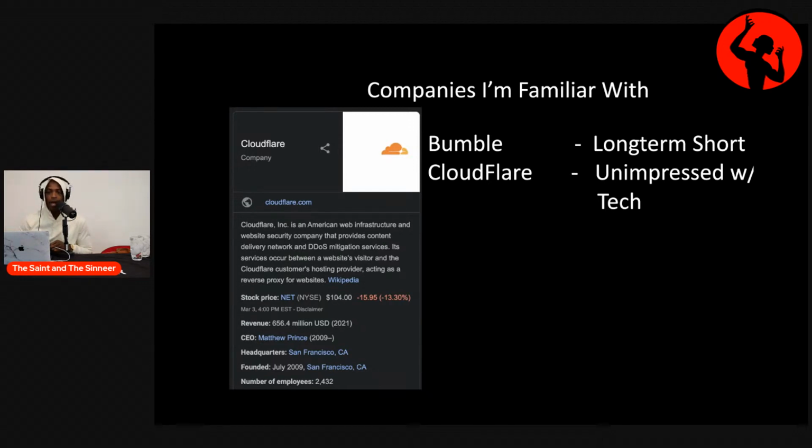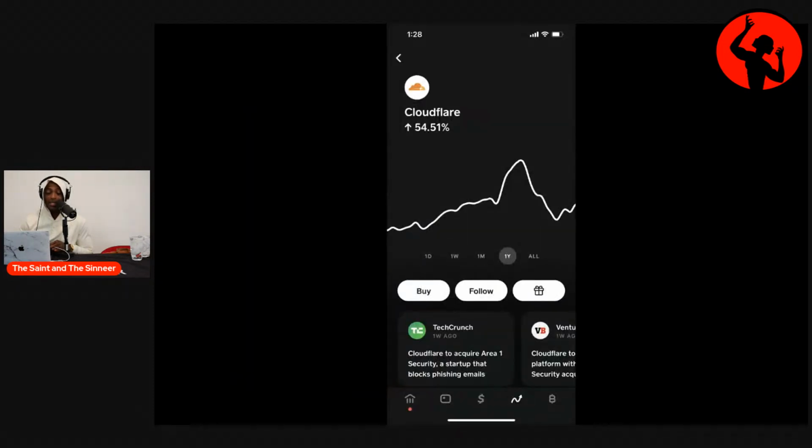Cloudflare, as a consumer and as a technologist, I've used this technology, and I find that the technology is not very reliable. So I'm not impressed with it. So even though the fundamentals of the business might be strong, I don't believe in the product over the long term. So I would not invest into Bumble and Cloudflare. I would certainly invest against Bumble because Bumble is going to crash.